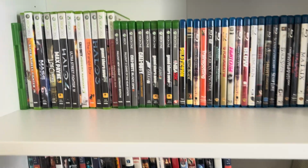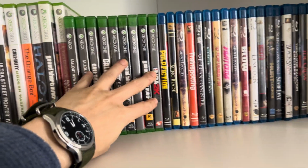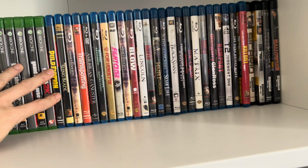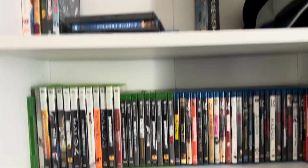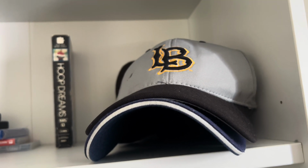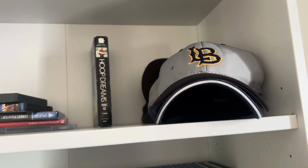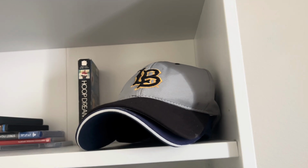So I do have some physical games, right? I stopped buying physical games a long time ago. So I started going all digital. But yeah, here's some of my favorite movies. Hoop Dreams. I got my Long Beach hat, where I went to high school for a bit. Same high school Snoop Dogg went to.